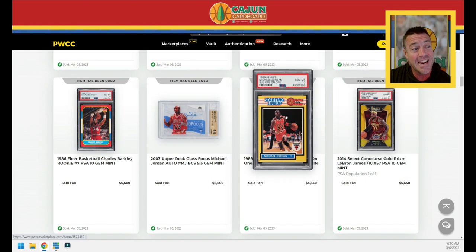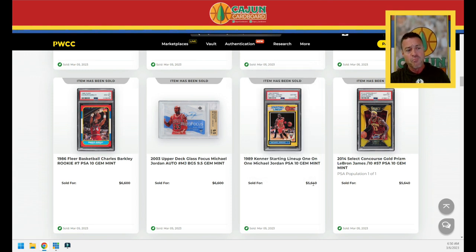The 1989 Kenner Starting Lineup. This is a world within a world. I know there's the star collectors out there. There are also Kenner Starting Lineup collectors out there. This is the one-on-one from 1989. A lot of the Jordan guys in my Jordan group chat were talking about this card last night. This is probably my favorite looking Starting Lineup Jordan card. There's a bunch of them in the 80s and even dipping into the 90s. This one does 5,640 in PSA 10.